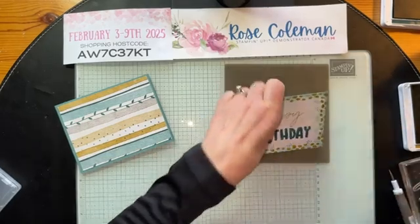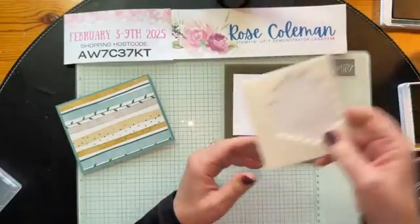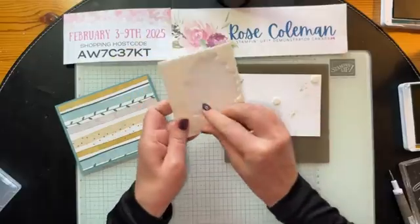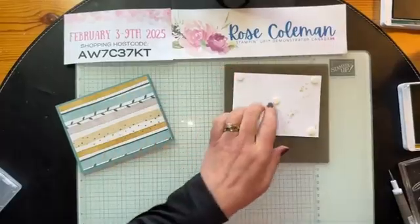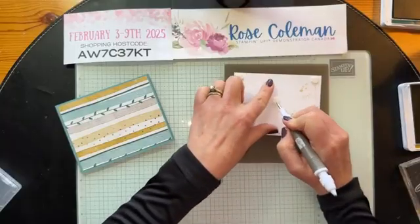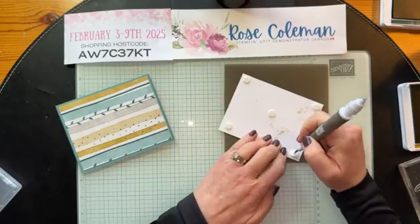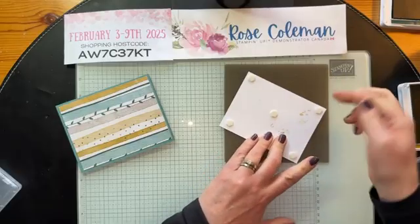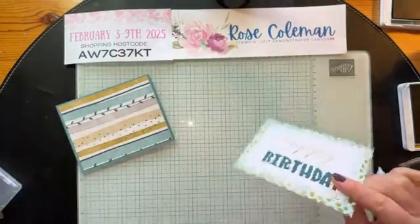So fun. Okay, this is going to get popped up, so we might as well flip it over and pop it up now. We're going to grab some dimensionals. I'm going to use 5 dimensionals, 4 in the corners and 1 in the center. And then we're going to use the Take Your Pick tool to come in here and hook off all of the backings. There we go. That one's still on there. There. Okay, they're all sticky. All right, let's put this on our card front.